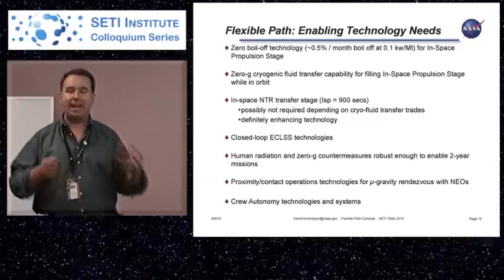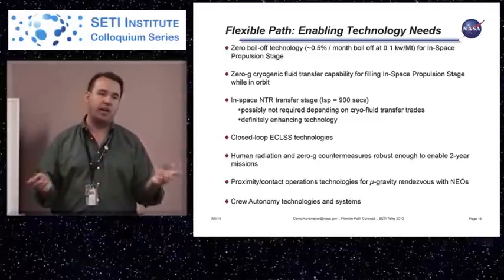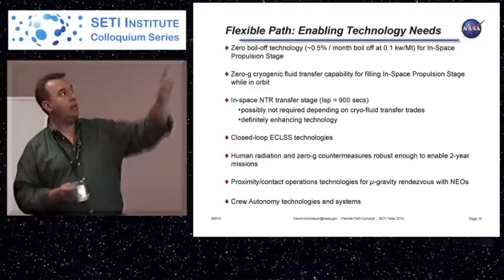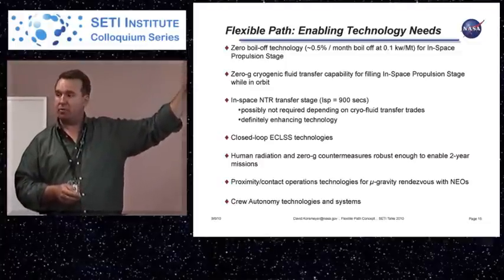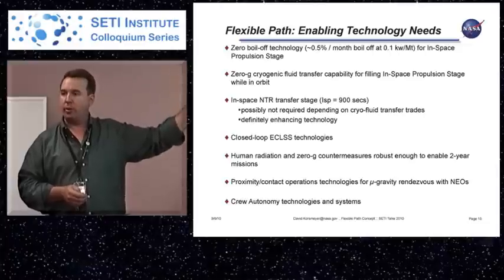Okay? So we can't say if we only had enough money we could do this, and if they just got out of our way, it would all happen. We can't say that because that would be a lie. We must develop these things, and we have some good ideas. We have some very smart people working on this stuff, but we don't know how to do it.